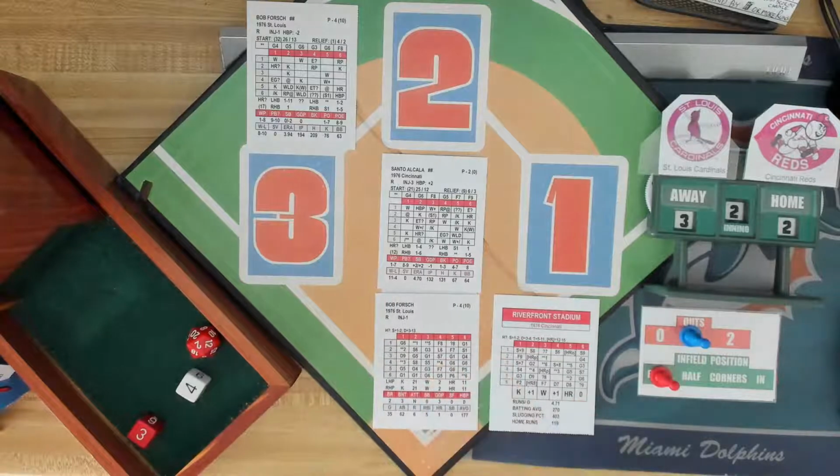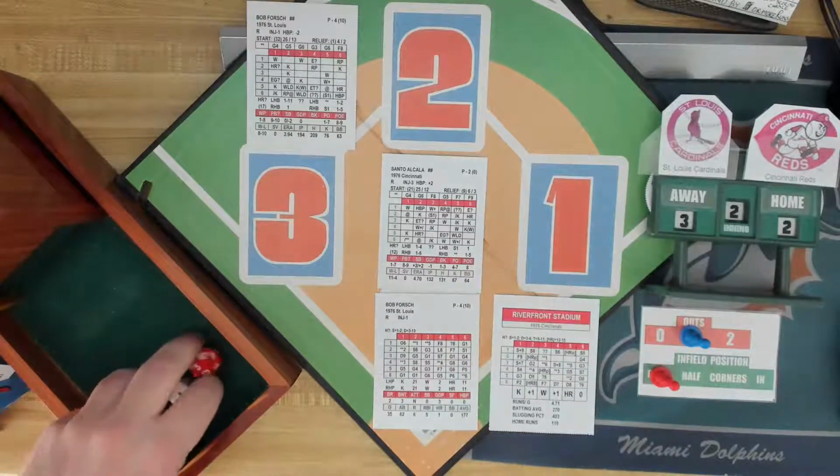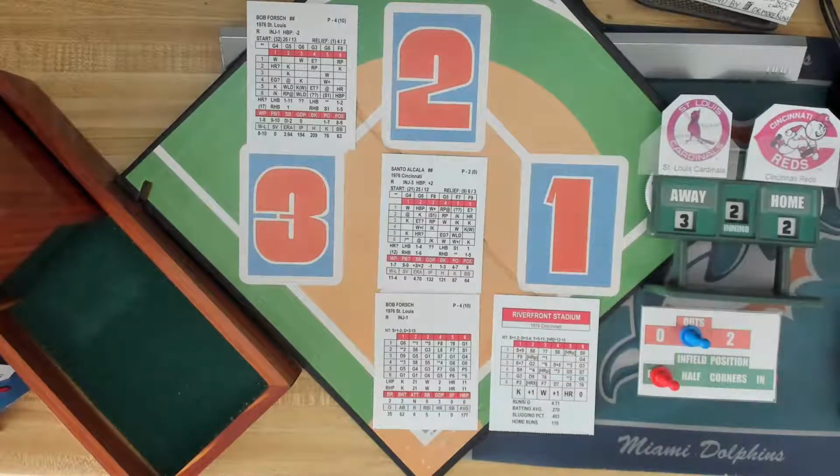That brings up the pitcher, Bob Forsch. 177 average, a homer, 5 RBIs. Second game of this doubleheader, the Reds did win the first one in FastScore, 6-4. So the Reds are now trying to sweep the doubleheader. The Cardinals, however, did win the second game, 12-9. Alcala, 3-1. Walk plus. That 20 is going to be too high. Forsch is going to swing 3-5, and he just grounds it to first.